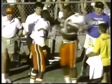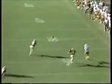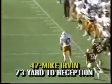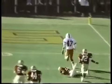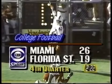Stunned silence on the Florida State bench, but they still have 2:22 to go. This time they'll set up. Thrown up a lot today. Again, the double zone, the safety's supposed to take that play away. He didn't get there in time. His angle was bad. And Michael Irvin, it's good night. The Canes lead it.